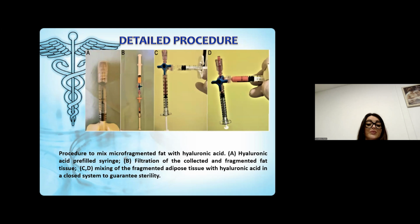In figure B, the filtration of the collected and fragmented fat tissue. And after, we have a mixing of the fragmented adipose tissue with hyaluronic acid in a closed system to guarantee the sterility. Guaranteed sterility is fundamental in this procedure because we have a connection of hyaluronic acid and microfiltrated fat of patients. Okay.